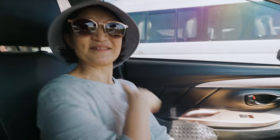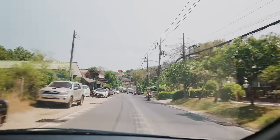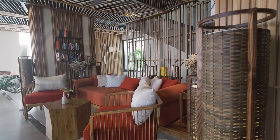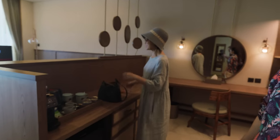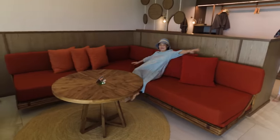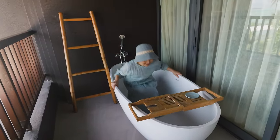The hotel that we booked, and that I want to give you a tour of, is called Koh Samui. I've heard it's really nice. We will give you a tour, tell you the price. Wow, it's huge. Look at the view. Look at this sitting area. Wow. Look at this bathtub. I'm definitely going in later. So let's give them a full resort tour, room tour with price later.